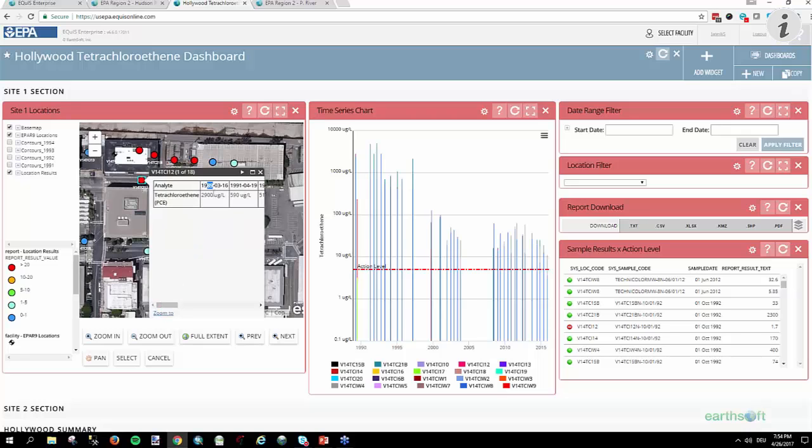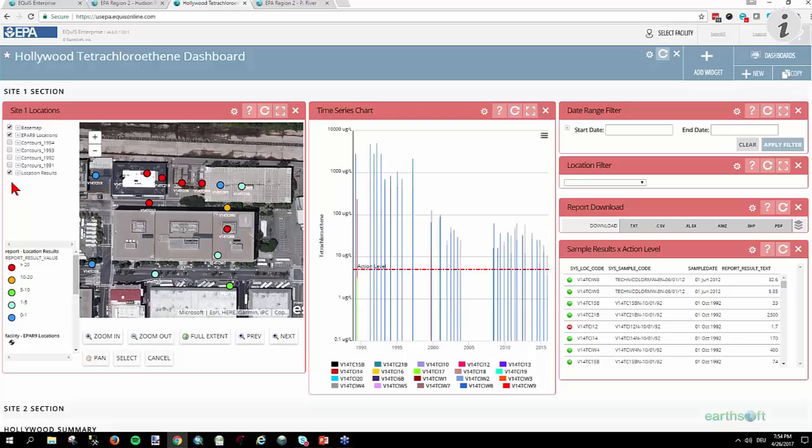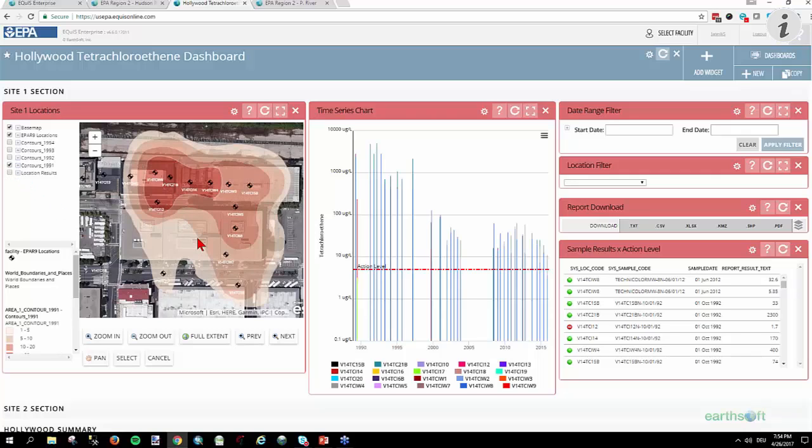The first one is from 89, actually, so pretty old. And we can scroll through that. The last one is from 2011, right? So that is a report layer from the EQuiS database. And what we also have are contours for TCE, for example, for 91. So you see the contours here, high concentrations on that dark orange or red area, and lower concentrations over here. So just a typical plume of TCE.